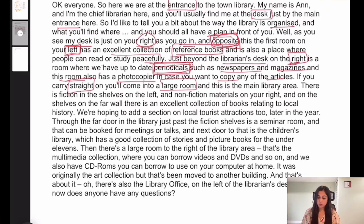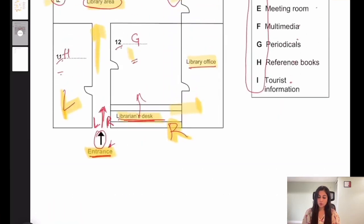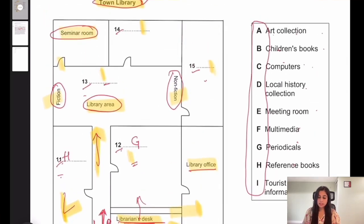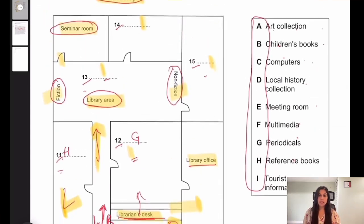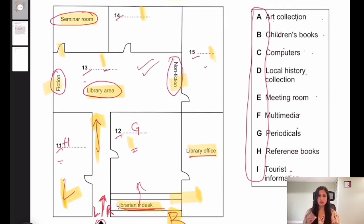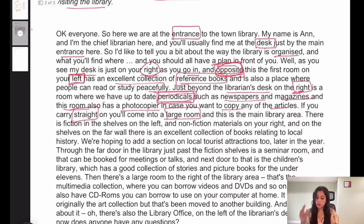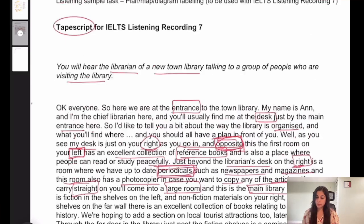and large room. So one hint is you have to go straight, which is when I used this arrow, and then there's a large room. So if you notice the entire plan, this is the largest room. So even if you missed out on the straight path, the second hint was the largest room. So we have to go to the largest room. And this is the main library area. This is your third hint, main library area.